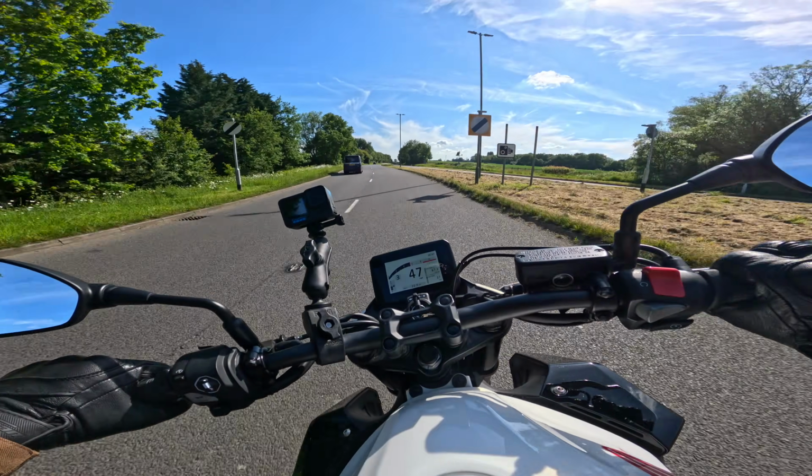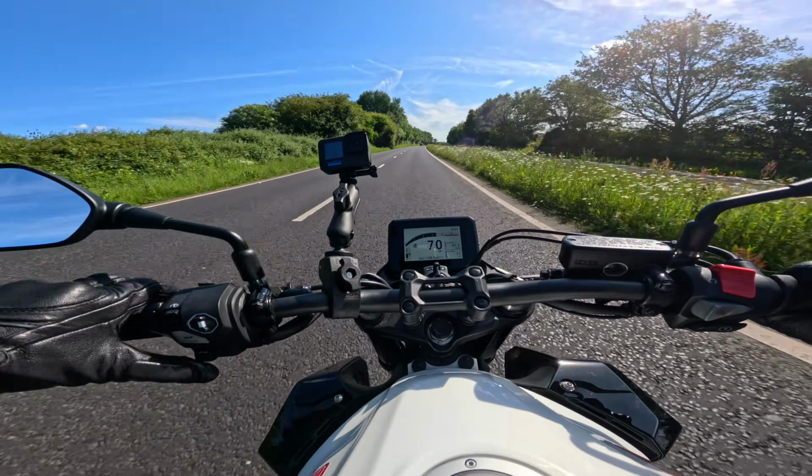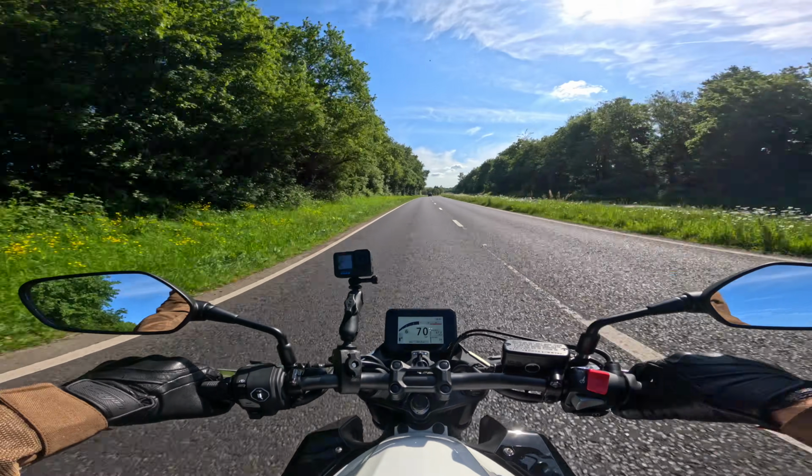Let's go up to 70, full throttle, third gear. It does pull harder towards the 8,500 RPM red line. It's not that strong low down or in the mid-range. It actually needs revving. But anyway, that's 72 miles now.